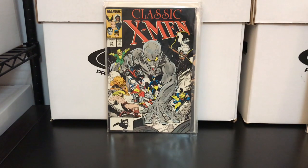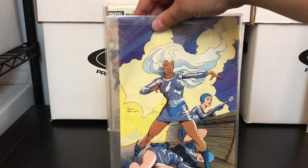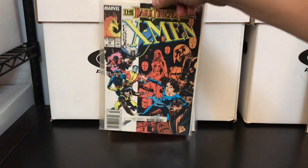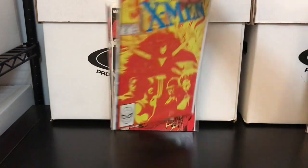The first batch of them in this volume were all reprints of Claremont era of the all new, all different X-Men, and some of those contained edits and additional pages to kind of pull them in with other stories that have happened since those first printings, so keep them in continuity there. But they're all reprints, and then some of them have the art on the back there as well. And there you go, Dark Phoenix Saga being retold.